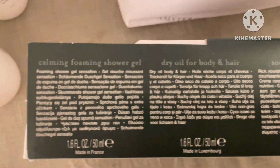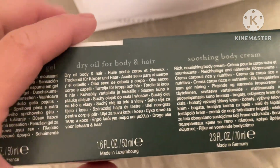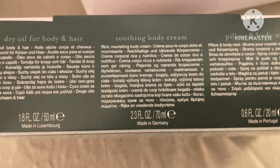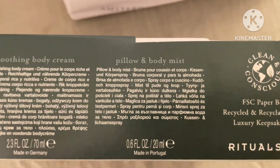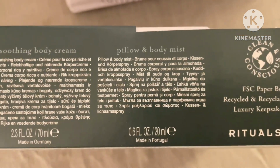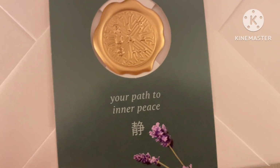sleep well. So inside we have a calming foaming shower, dry oil for your body and hair. It's just 50. So they're all small sizes, like 12, for when you go and travel. Soothing body cream for 70 ml, and then we have the pillow and body mist that you can spray on your pillow or your comforter so that you can sleep well. I read about this, it has lavender in the ingredients. And you see the lavender there.